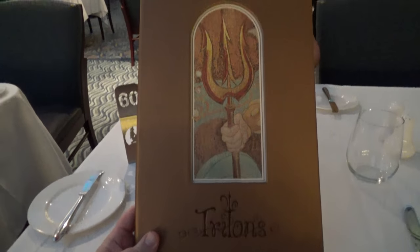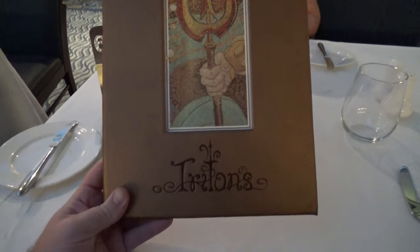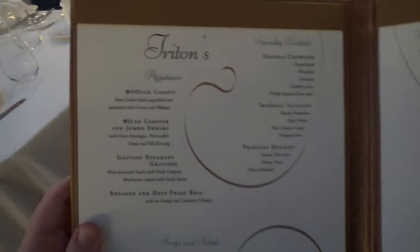All right, night three of the cruise. It's Triton's, the least themed environment of all of them, with a loose little mermaid theme. This is also the restaurant where they'll have like the brunch or the welcome aboard sit-down lunch and things like that. Let's take a look at that menu.